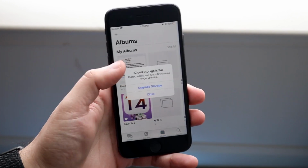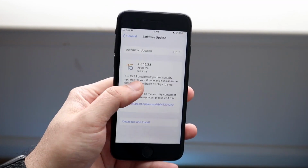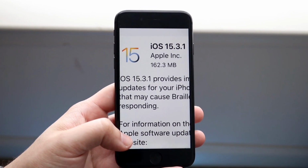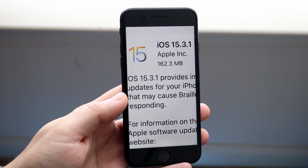Now, if I go into my Photos app and click on the actual size of the update, you can see 15.3.1, and this was 162.3 megabytes coming from the previous version of iOS. So I was on iOS 15.3, and weirdly enough, this was one of those devices that had the biggest size when it came down to the update.